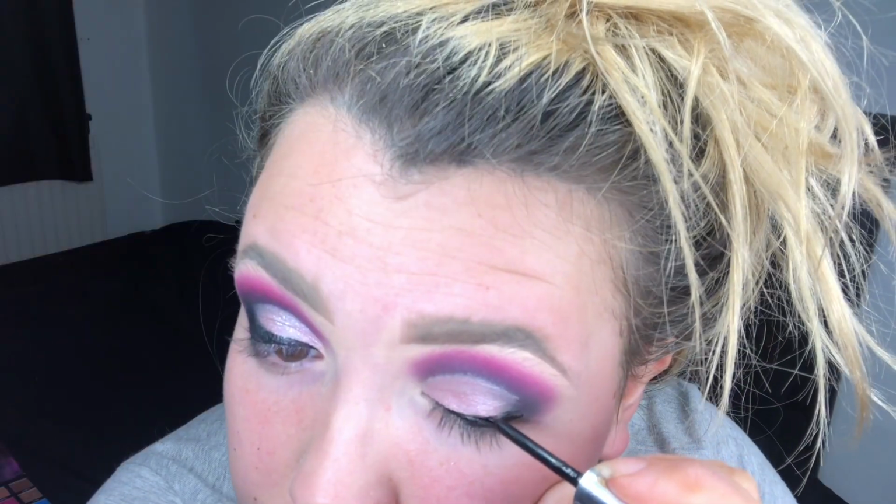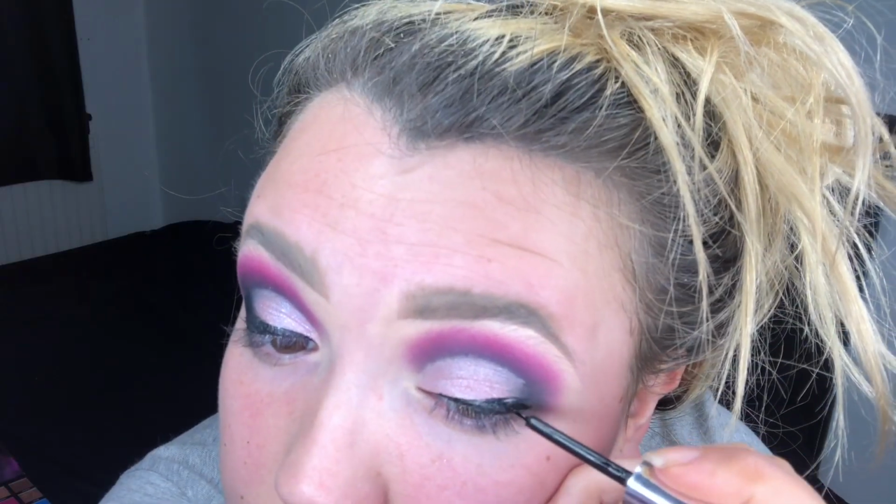Originally this eye was about this kind of size liner, and then I went and extended this one and made it a bit thicker. So I'm just going to do that just now. I find it helps do an eyeliner when your eyes are open so you can see what's occurring. Okay, I'm going to leave it at that. I think I've done okay.